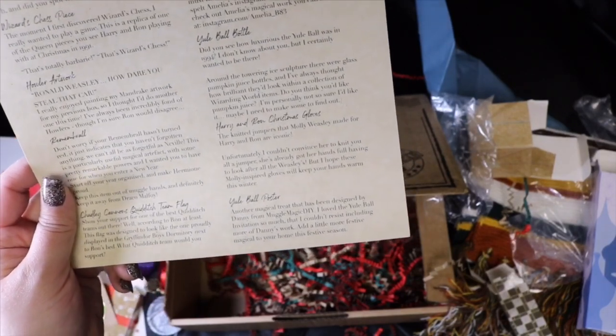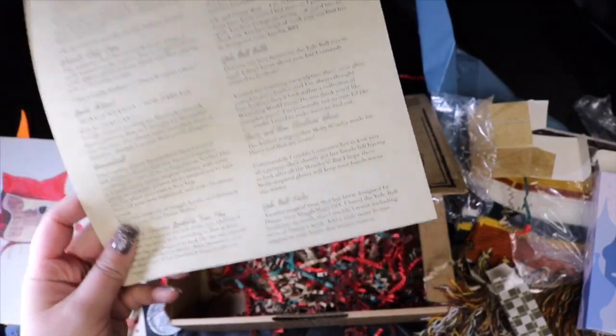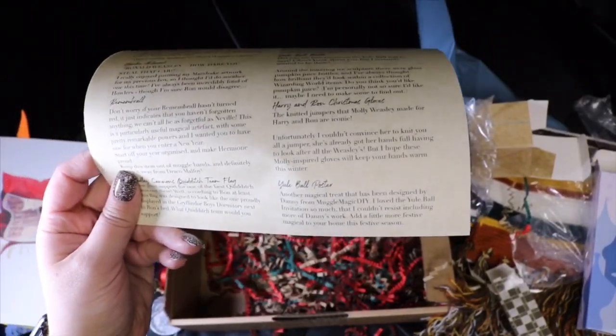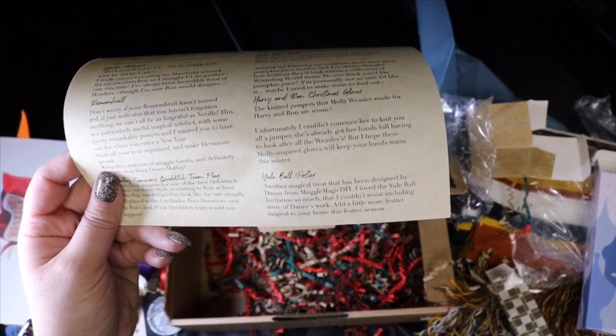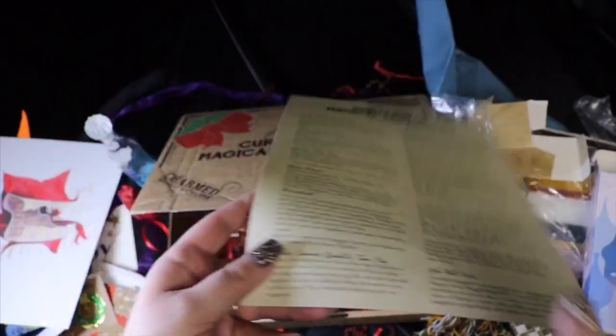And then the Yule Ball poster. Another magical treat that has been designed by Danny from Muggle Magic DIY. Okay, so Danny did create both of them, so that's very cool. I loved the Yule Ball invitation so much that I couldn't resist including more of Danny's work. Add a little more festive magic to your home this festive season.